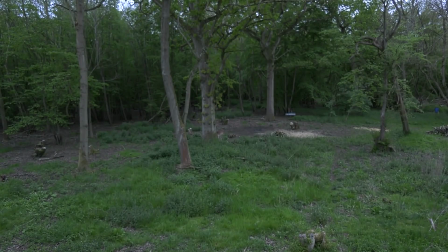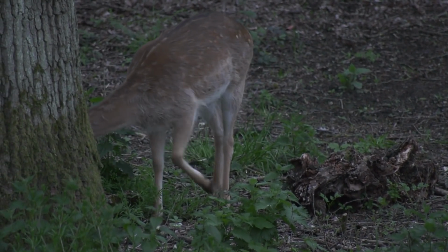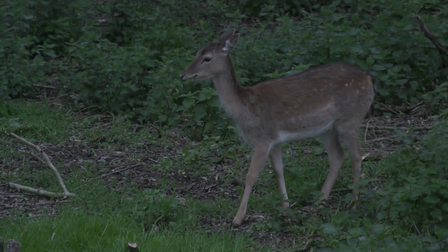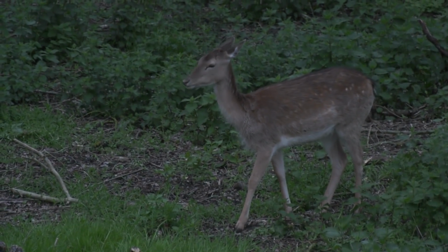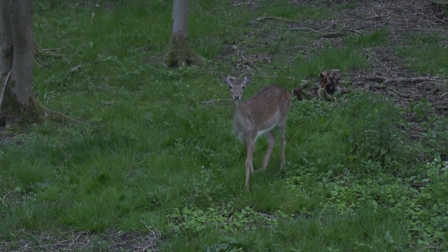One of the benefits of the high seat is close-up observation. This fallow doe is the only deer that's made an appearance. It's fascinating to see her browse and hear her chew. Eventually, a movement unnerves her.